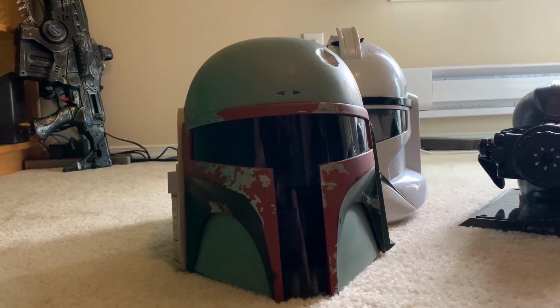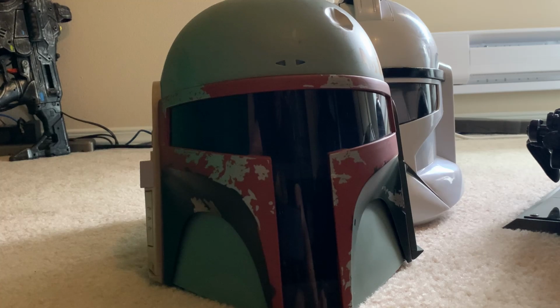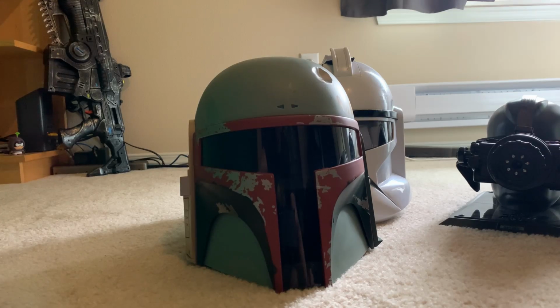Now, I ended up picking this thing up for, I believe, 30 to 40 bucks, and it's currently missing the antenna on the left side, as you can see. However, all I need to do is put some new batteries in it, and the voice commands should work on it. Very similar to the Clone Trooper helmet behind it. These are some of my favorite finds that I've gotten.